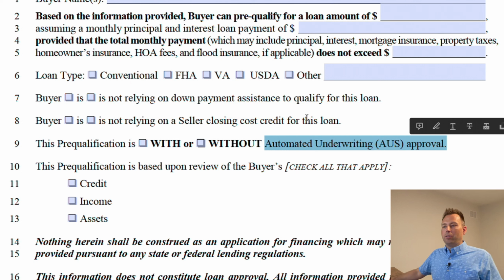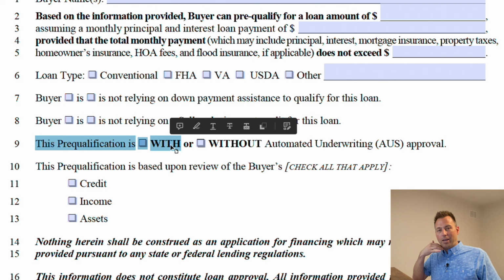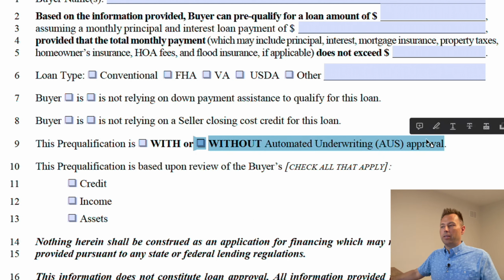Otherwise, the pre-qualification could be really almost worthless. The lender could just say, hey, buyer calls up and the lender's like, hey, what do you make? What's your FICO score, your credit score, and so on. Oh, okay, from what I'm hearing, we could pre-qualify you. But if they don't actually run that through their computer system to get a pre-approval or not, that's a horse of a different color. So if we don't have an automated underwriting approval, I'll say, hey, you need to get that, because you can get it from a lender really quickly.